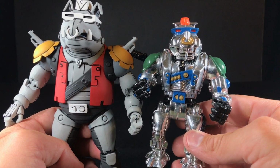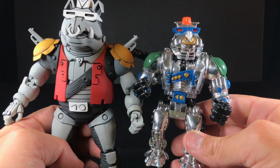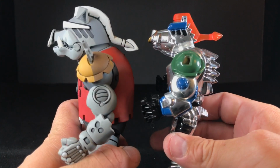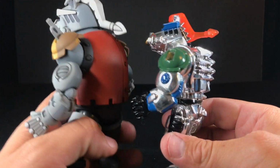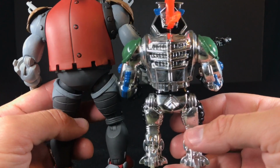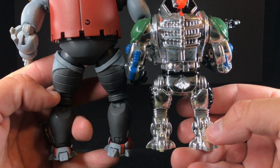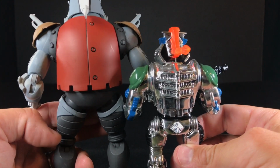This Robotic Bebop and Rocksteady action figure is one that I've always wanted to get, and I just kept putting them off and putting them off. And now I'd like to get a complete version of him. It cost over $100, and you know that sucks. I was not happy to have to pull that trigger, especially when it used to be like $30, $40, and even back then I was like, oh man, I wish it would go down in price.